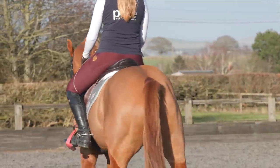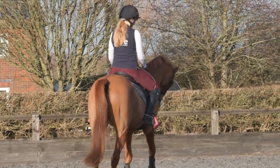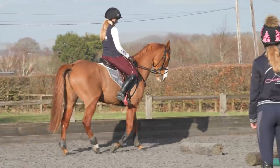Okay. Good boy. Crossing but forward, Shrimp. Yes. Keep the outside leg so he doesn't just go sideways. Good boy. Well done, Shrimpy.